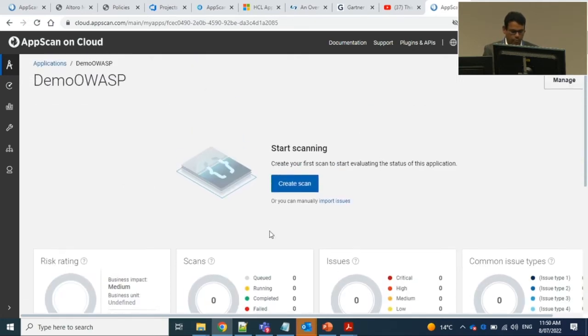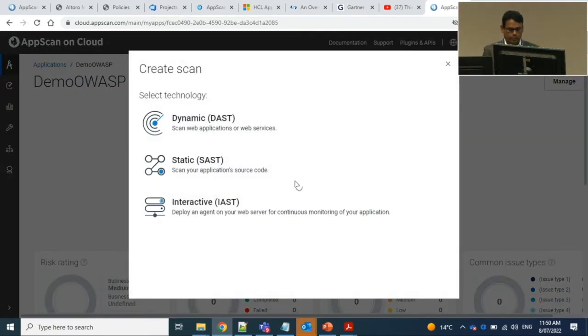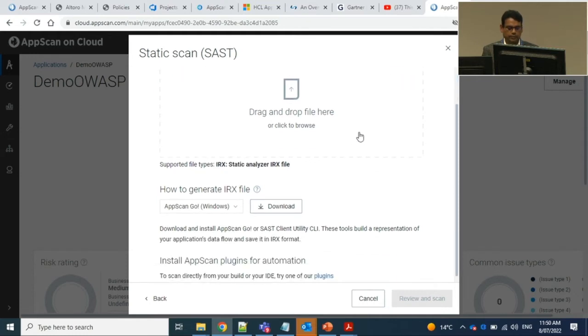So it will list the application in the list of applications, and it also gives you an opportunity to create a scan. It's very simple to get scanning started. Here, if you click on this scan button, this pops up, which gives you an option to create 3 other types of scans. It depends on where you are and what you want to do. So let's get started with SAST scanning. I'll select this SAST, and what you'll notice is that it will expect you to drag and drop your file.